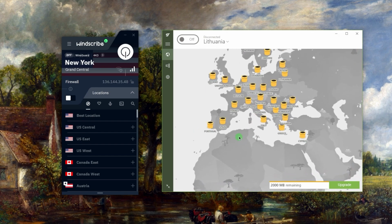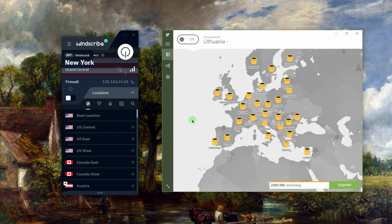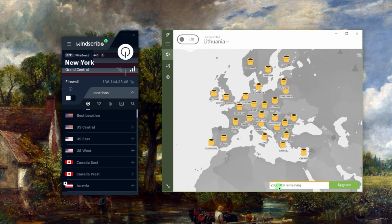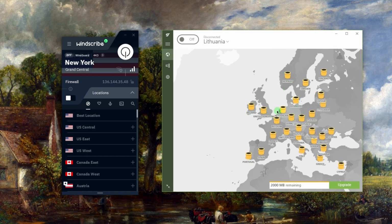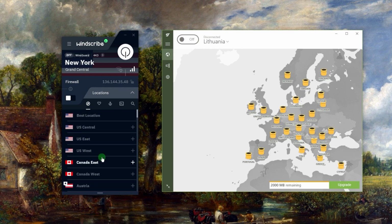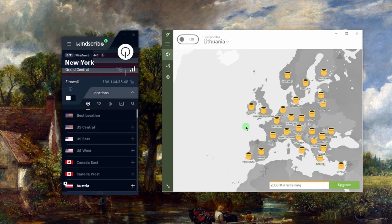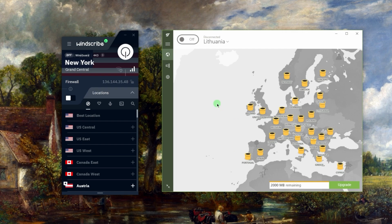Because with TunnelBear, unfortunately, while you do have a lot of servers that you can get access to completely for free, you are restricted by a 2 GB monthly cap, which you can increase to 3 GB if you tweet about them. But it is a good and safe VPN that gives you access to a lot of servers. Now, with Windscribe, you're not going to have a huge amount of servers or locations to access, but if you look here, we have a monthly 10 GB data cap, which is much better than 2 or 3 GB with TunnelBear. But again, if you're looking to use these VPNs to stream or torrent, you're not going to be able to do that with TunnelBear.